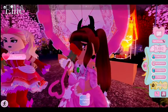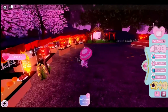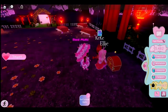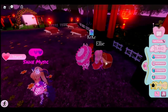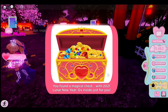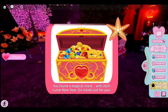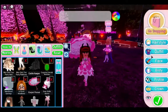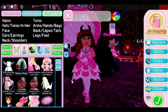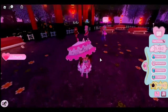Oh, look at that. Guys, there's a chest right here. Wait, where? Right here. Don't tell me what's in it. Don't tell me either. I want to open it. What is it? Oh! It's the horns! This is what she was talking about. I'm not going to wear those. They're interesting.